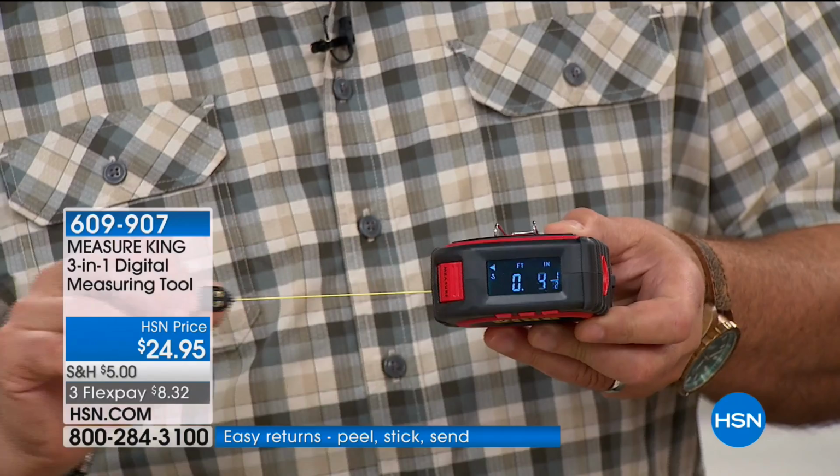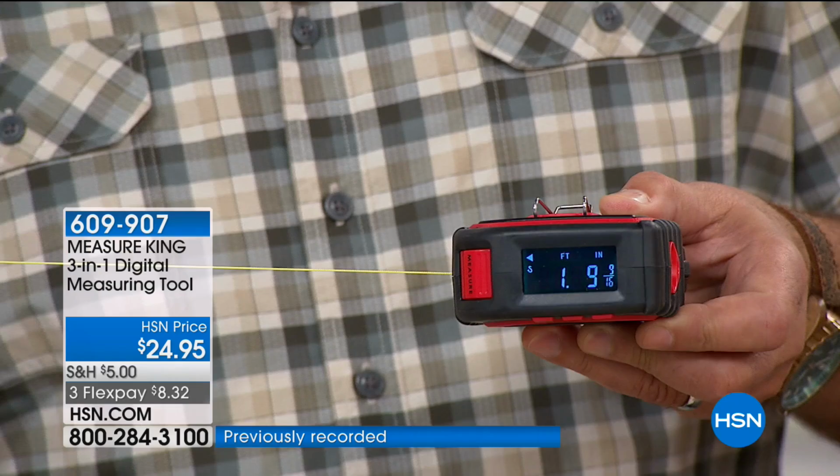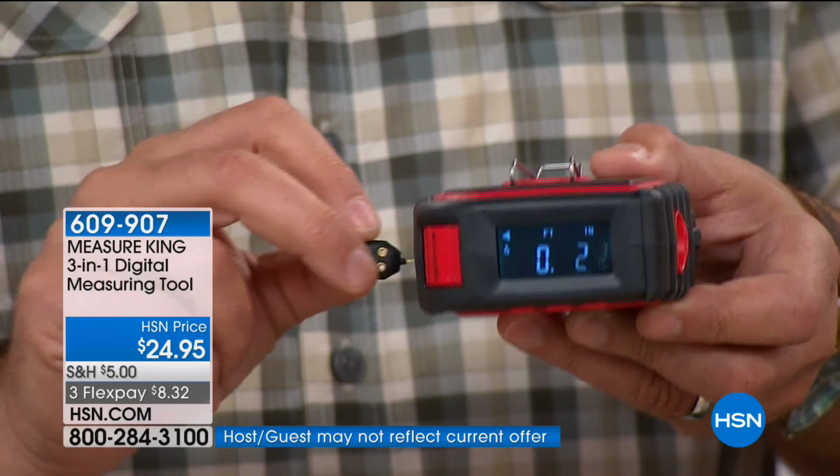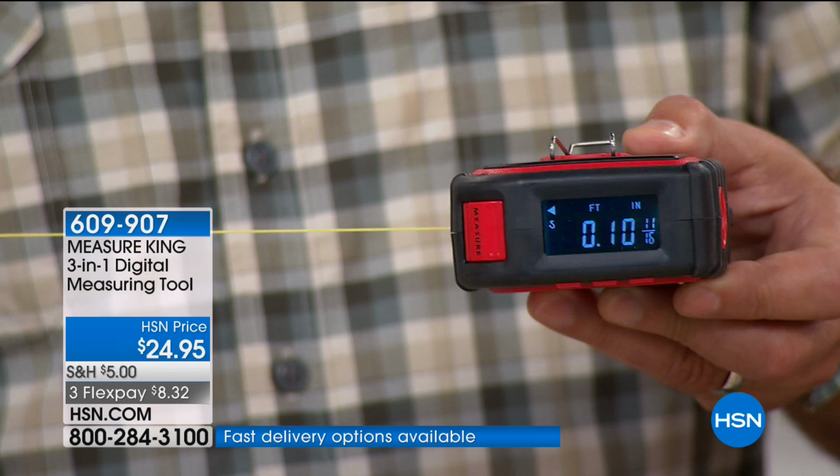Watch this. As I pull the string out and see what's going on, see how the numbers are changing right there? That's giving me the accurate measurement. Now, when I say accurate, this is down to 1/100th of an inch. Wow. That's better than my accuracy. And listen, your tape measure might be down to a 1/16th of an inch. That's pretty good. You're lucky, yeah. But look, and notice as I go back in, it goes down as well. So it's very, very accurate. Now, that's just the string part, and I'll show you some practical applications for that.